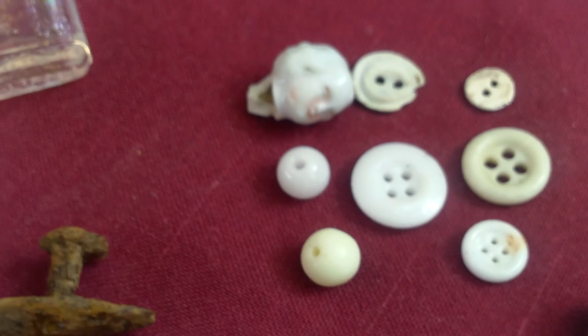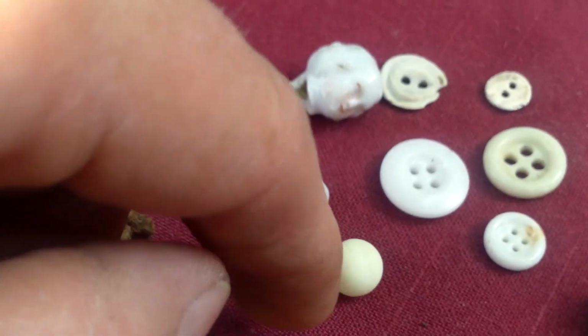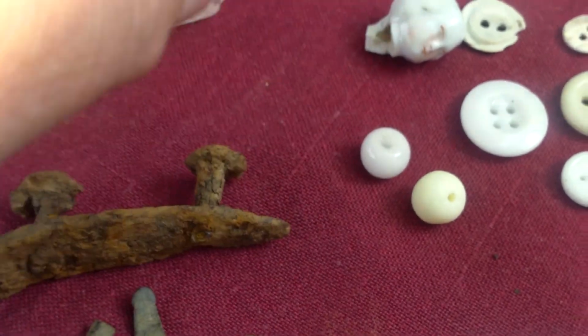Got 2 beads. I thought they were both glass. This one's definitely glass. This one, after I got home, I'm pretty sure it's plastic, so it's probably 40s, 50s, 60s. Who knows? But I'll hang on to it.